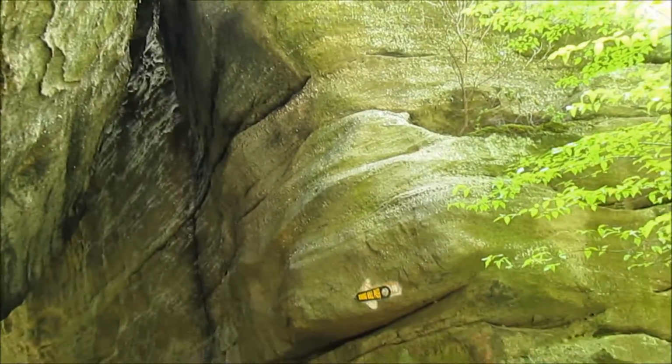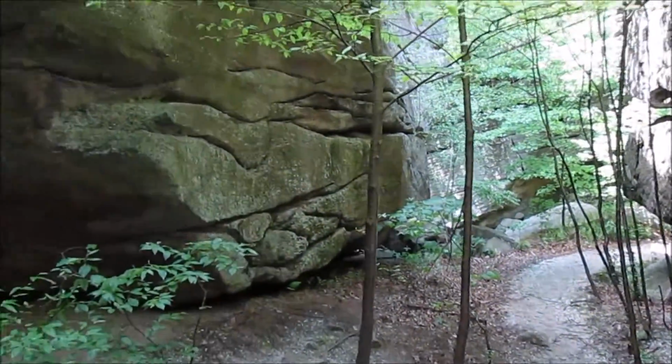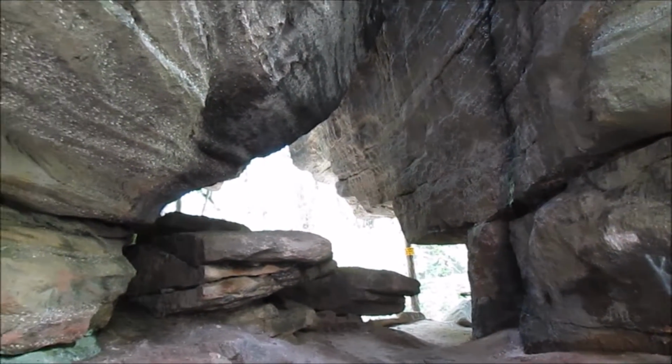This is the area called Dining Hall Pass. Just a quick sweep around to see what we have here. This is really cool. We've got kind of a rock bridge that goes through another tunnel, a little bigger here.